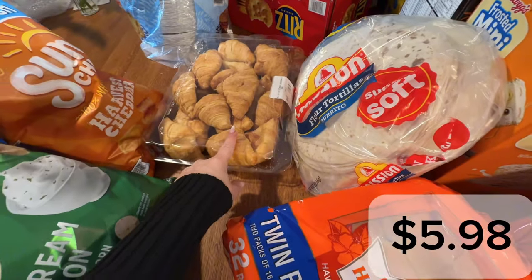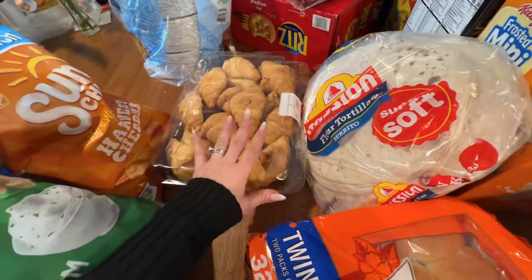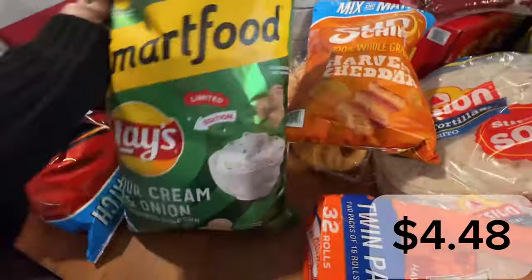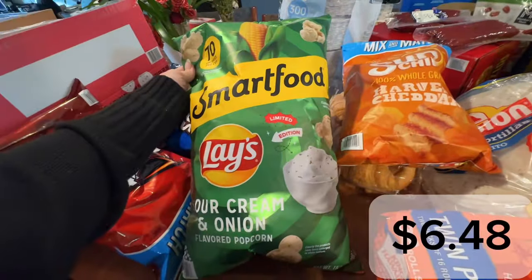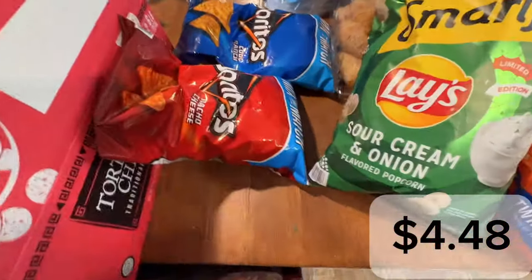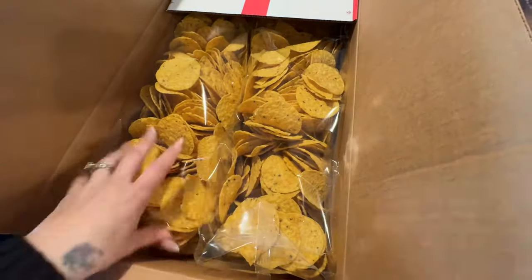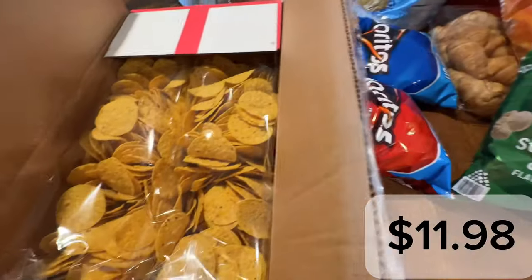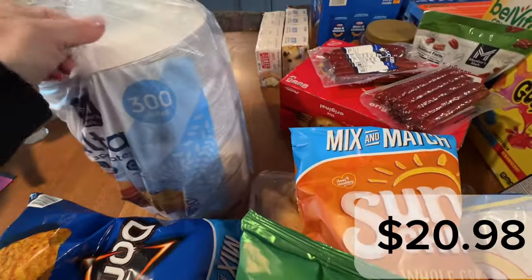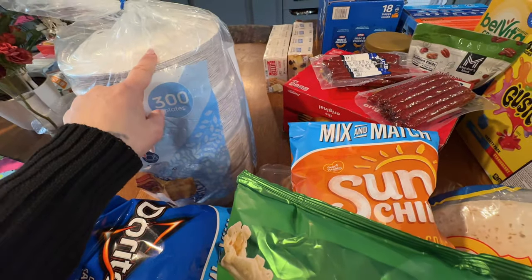I got some croissants. I think I'm going to be making a chicken salad for lunch maybe. Some Sun Chips. We found this there, the Smart Food Sour Cream and Onion Chips. Doritos, regular or the cheese, the ranch, this big box of chips. So 2 big things. We go through a lot of chips. We like chips. I got 300 of the paper plates. I think these were 19 something.